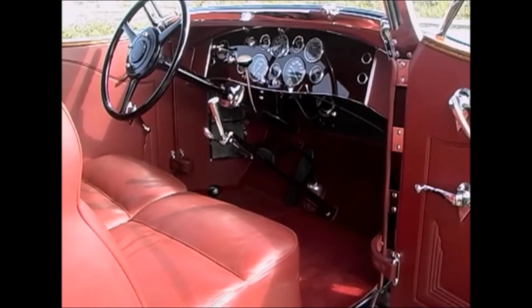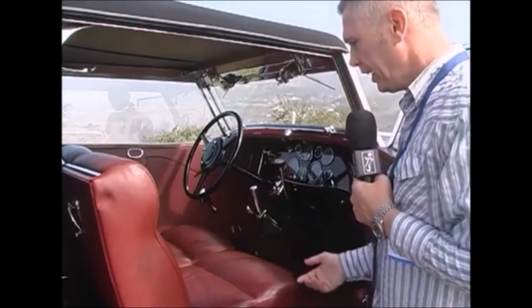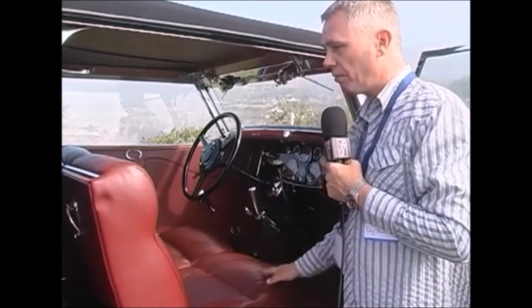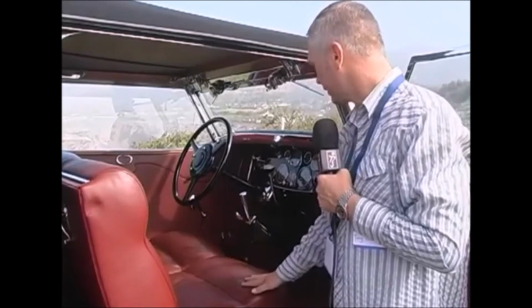Okay, one of the unique features of this particular car is it has freewheeling. It was known to only have been fitted to 3 Duesenbergs. This is the only one known to exist. And what it does is once engaged, when you take your foot off the gas, it would actually be freewheeling and you wouldn't be driving the engine, so it would save gas. It was something that was very uncommon on an expensive car. You'd find it on a cheap car for them trying to save gas.